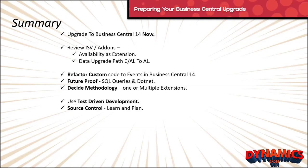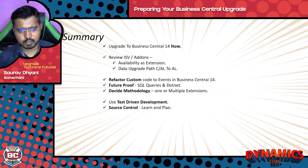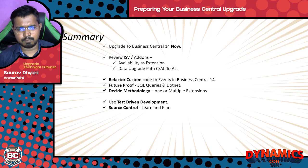Future proof your two areas, which are SQL queries and .NET. I know this can be a little bit hard because we have so many SQL queries, and we have seen customers who use .NET add-ins pretty aggressively. But there are ways to handle .NET in AL. Start switching those as you are in Business Central 14. Try to adopt the methodology that Microsoft is proposing to replace .NET. And for SQL queries, start looking at alternate solutions like APIs. If you have queries in Dynamics NAV or Business Central, start finding alternatives, because otherwise this will become a problem as you go forward.